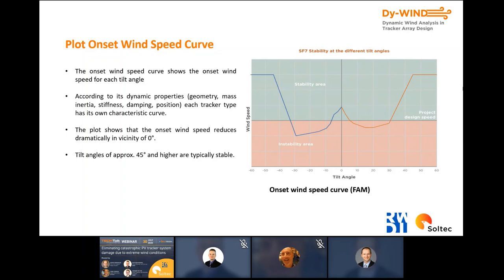zone. In this example, you can see that this tracker is stable at 0 degrees. However, for small changes in the tilt angle, for example, by only 5 degrees, it becomes already unstable, or it gets to the limit of the unstable zone. And we can also see that the tracker is generally stable for high tilt angle, like 45 degrees and beyond. In this case, for example, this tracker would be positioned at a high tilt angle, for example, 50 degrees, to be stable during a storm.